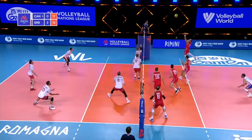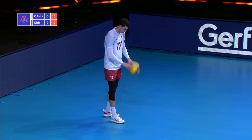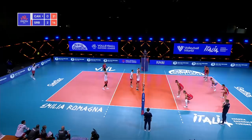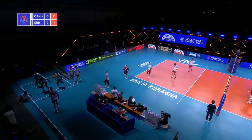Marshall pops it up. Oh, and Sclater down the line. Canadians with a 6-point lead. Really short serve, nice pass from Serbia. One blocker for Ivovic. Nice pickup. Is Sclater there? Almost gets it back, but the water bottles were in the way.